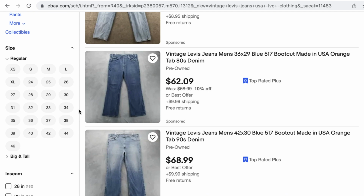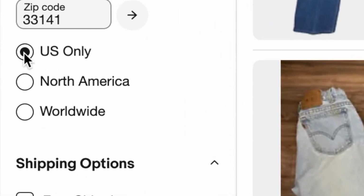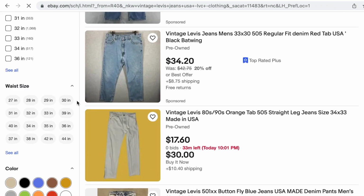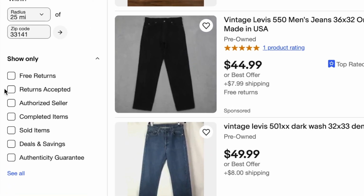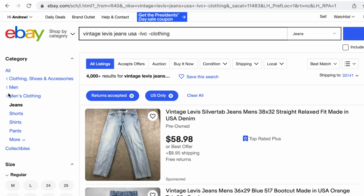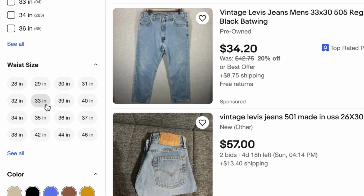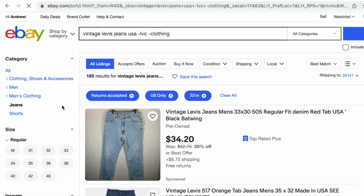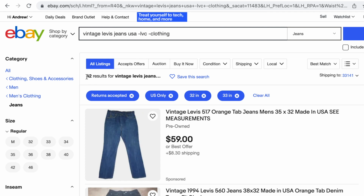So what are the filters we want to put? Here we want to say that it's US only, as I told you. We're gonna avoid a lot of problems if we select US only. We wanna have returns accepted, because things can go wrong, right? So we would definitely want to do returns accepted. And now we're gonna enter the size that we want to find jeans in. So our waist size was 33 and inseam was 32. Okay, and now we see that there are only 42 jeans, so it's not as good, but there are actually jeans that might work.